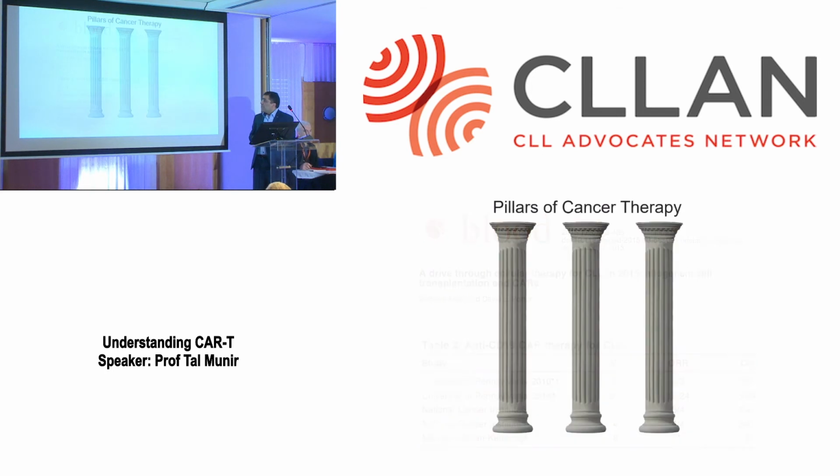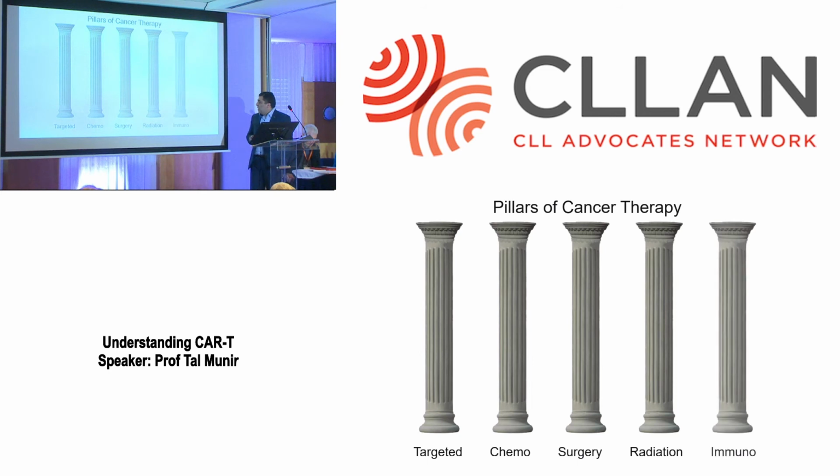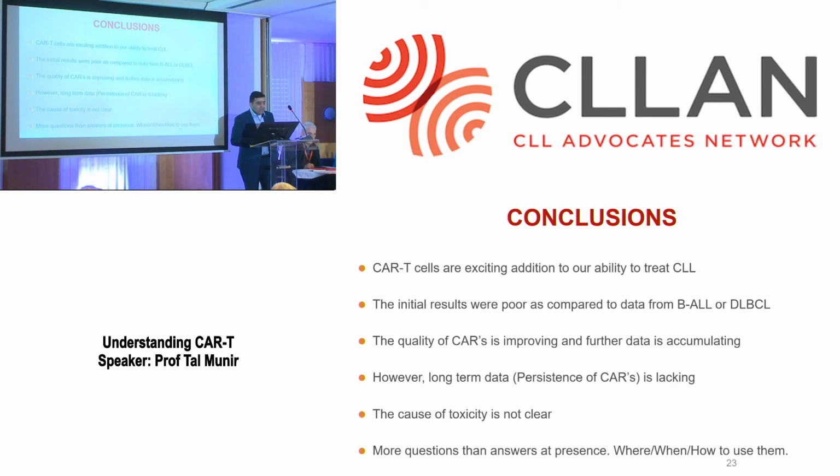T cells. So previously, we had surgery, radiation, and chemotherapy as the pillars of cancer therapy. We've added the targeted therapies, and we had a good session yesterday about it. And immunotherapy has been going on for some time now, but now it is coming into its own and getting into clinical practice. So I think there's no doubt they are an exciting addition in our ability to treat CLL.